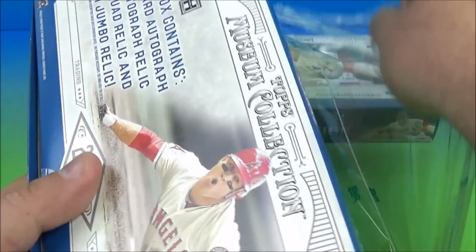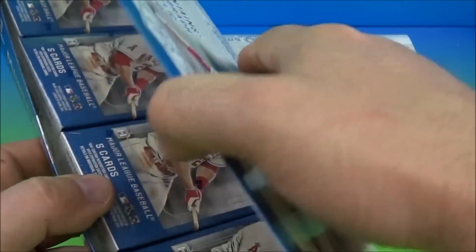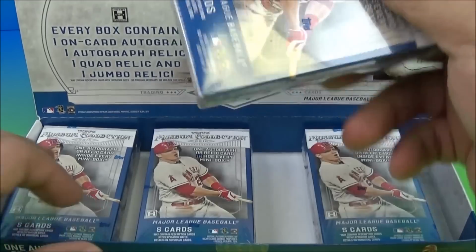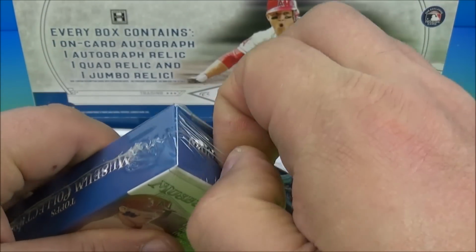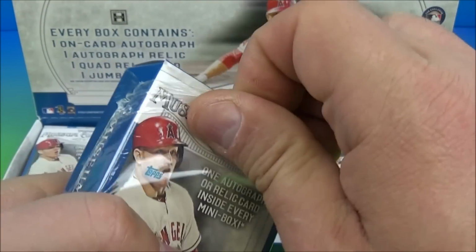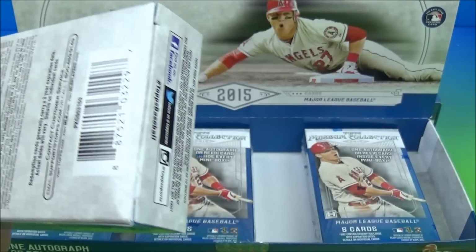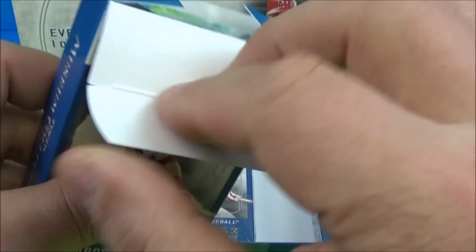This is some really nice product here, so I'm glad to have it. Hopefully we get something nice, a big hit. All right, let's see. I'm kind of open for some Yankees stuff. Of course, I'm a Yankees fan, so hate on me all you want, but I respect all the other teams, except for maybe Boston. I don't know. Just kidding. Okay, what do we got here?